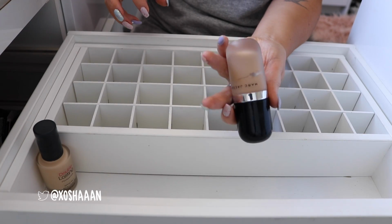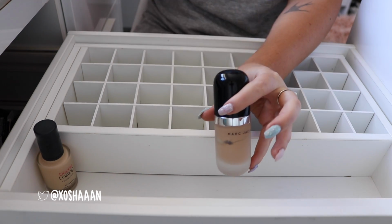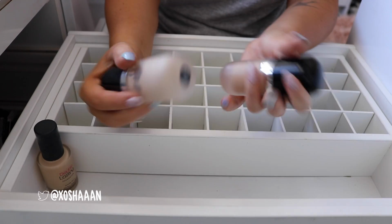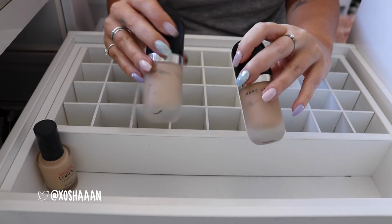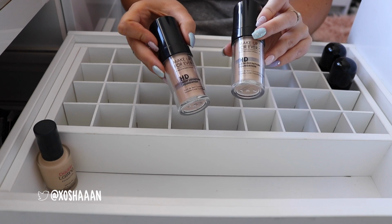My Marc Jacobs Remarkable Foundation in the shade Bisque Taupe. This is my super tan shade. I also have a paler shade which I mix, and this is called Ivory Light. So those are both staying for sure. These are like holy grail. As you can see, these are quite well loved, my HD foundation, so I'm going to keep these.